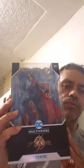Then from several things that I got from Big Back Toy Store, here we have just a Supergirl version from the Flash movie that's coming up soon. So this is the Supergirl version. I only got this figure from the set because all the other stuff that they were selling, I already have in other versions. I got Ben Affleck Batman, Michael Keaton Batman, and I already had Ezra Miller's Flash. So basically I would just need her. That was the only figure that I really needed, because everything else that's being sold, I already have in the previous version.